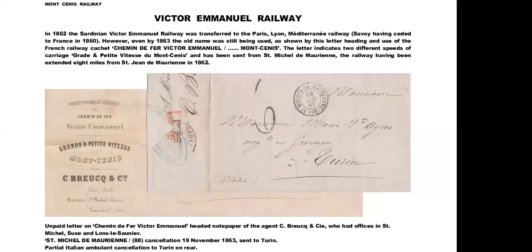And the third letter that I've got from the railway period on nice headed note paper from the railway company, an agent of the railway company, mentioning the carriage via Mont Cenis. The railway by then had been extended to Saint-Michel.